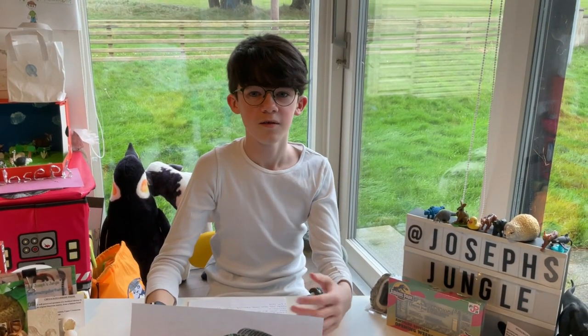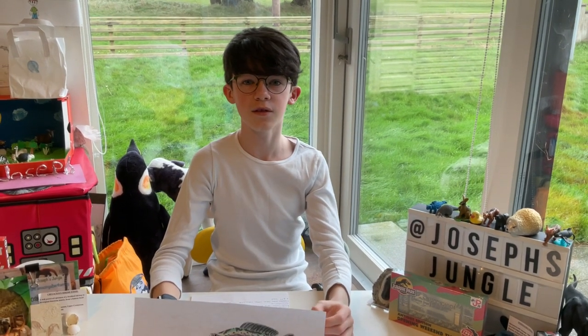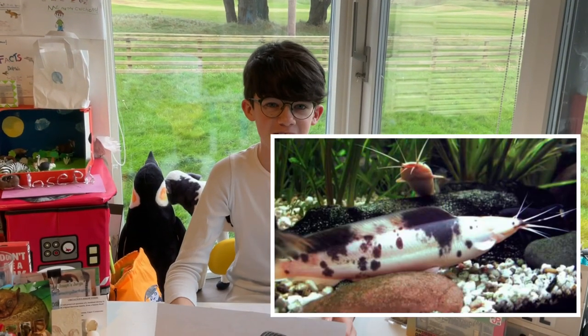Similar to the pleco, the snakehead is invasive in not just Florida but a lot of other places. The next fish we're talking about, of course, like the pleco, is kept in fish tanks sometimes. It is an invasive species. Most of the snakeheads that are invasive come from Asian food markets, and they just escape.